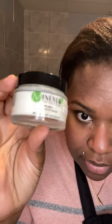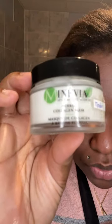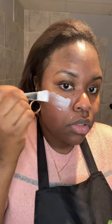So, I'm also going to put a mask over this, and I want more collagen, okay? I just want collagen. Because my skin is more dry, I just don't want to be dealing with wrinkles and all that, so I'm going to be putting a collagen mask. I have my herbal collagen mask, all right? We're going to be using this one today, going in with a mask brush, and just go over my skin everywhere.